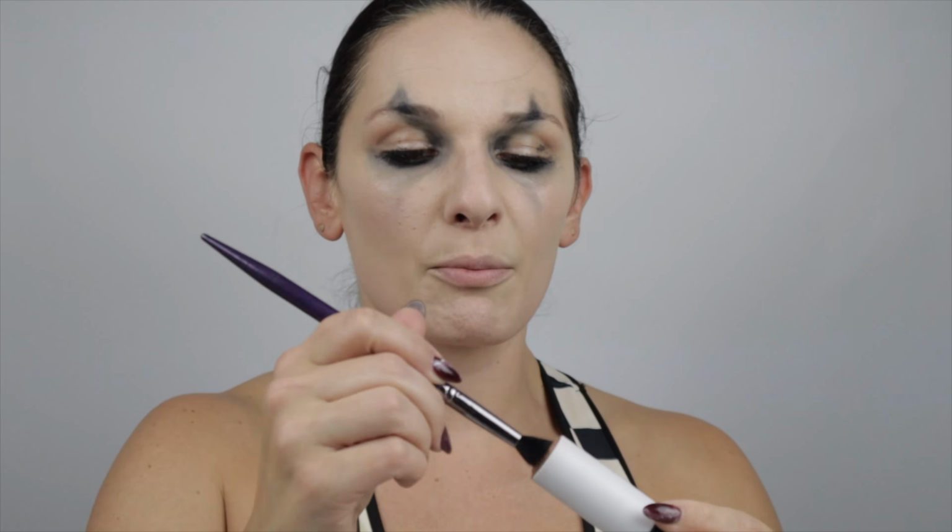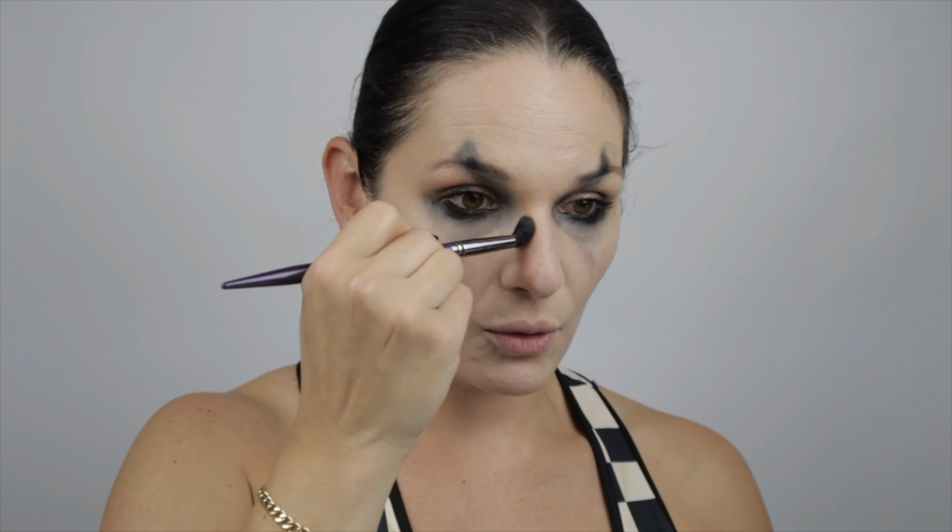Okay, I lied. I have one thing that's not drugstore, and that's only because in my personal stash, I only have one contour product that I like to use for this, and it's from Makeup by Mario. It's the contour stick in light medium. I'm gonna take it on a brush, and I'm gonna contour my nose, because my nose is a very different Italian nose from Lady Gaga's Italian nose. And we want to try and stay as true to her as possible.